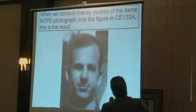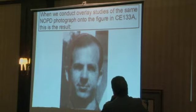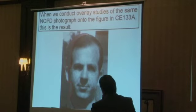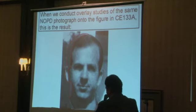All right. Now, when we conduct overlay studies of the same NOPD photograph onto the figure in Commission Exhibit 133A, this is the result. And I think this is pretty dramatic here because once we get the interpupillary distance set, which is what the facial recognition, the forensic overlays is all about, we set the interpupillary distance. I cannot stress that term enough because once we get that down, then all the other features should line up.